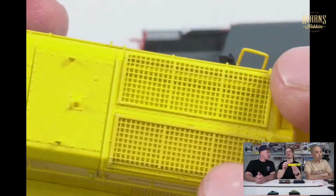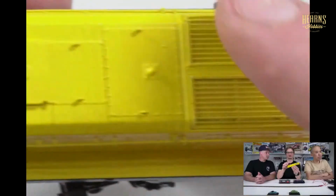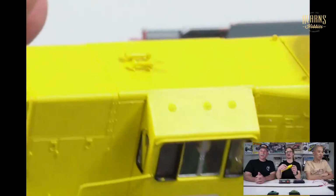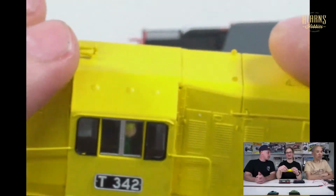The yellow's hurting my eyes. It is hurting my eyes a little bit. Maybe we should put this one down and have a look at another, just to give our eyes a bit of a break. If you like yellow, this is the loco for you.